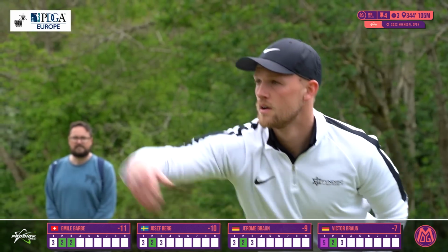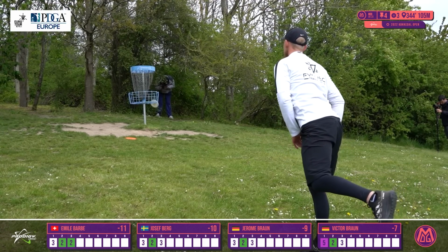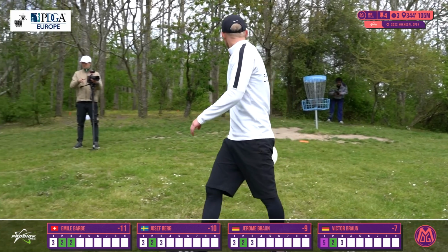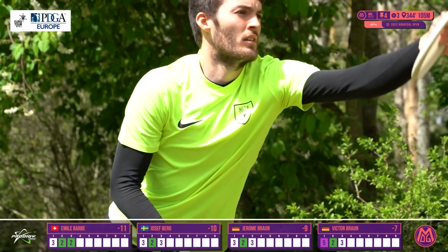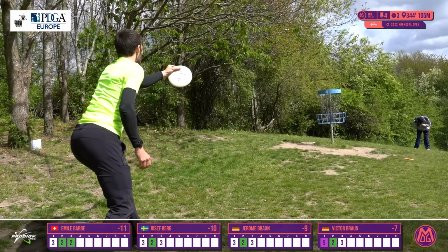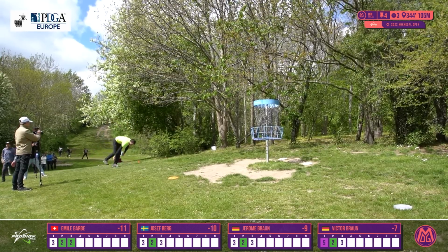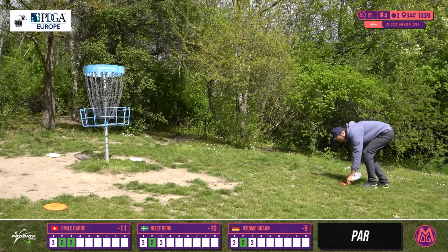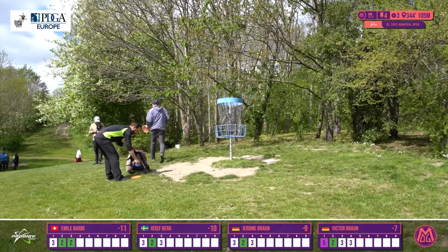Victor just a bit low left. Josef, just a bit too flat on the putt. Bounces off the right side chains. Yeah, he's missing pro side right now. Emile with the last chance. Save the Emile's card. Been making it pro side. Oh, and just leaves it a bit too soft. Yeah, that was for a turkey chance. And that'll be a par for Barbe.